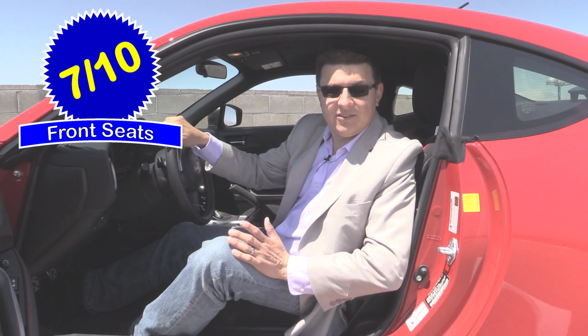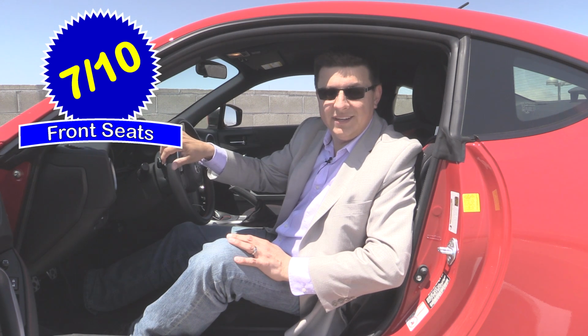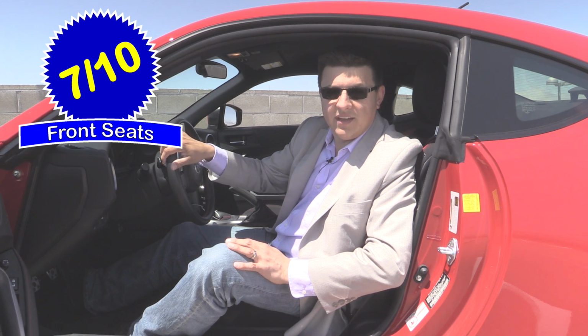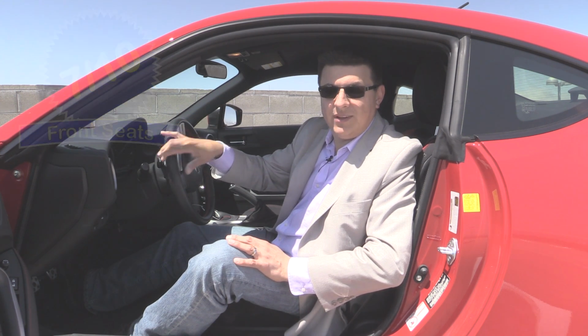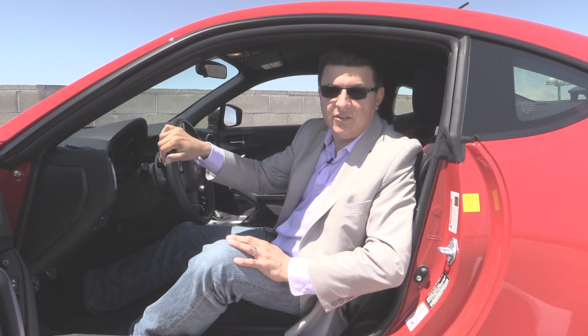That is an important consideration if you're going to track your FR-S, because a lot of tracks require that you do wear a helmet. A lot of autocross events also require that. So you do need to keep in mind that you can put a helmet on and fit in this car. However, I do not fit in an MX-5 coupe with a helmet on.